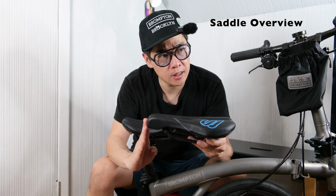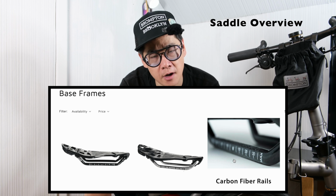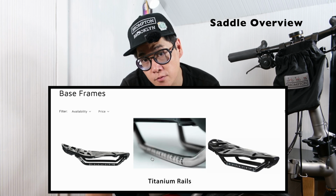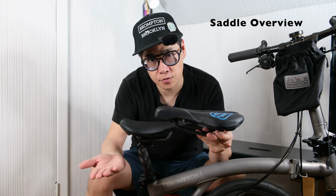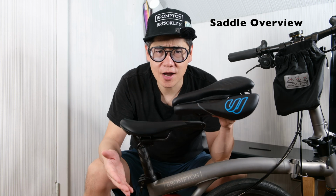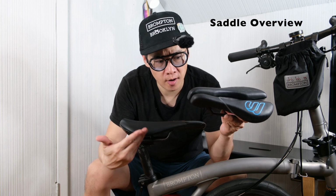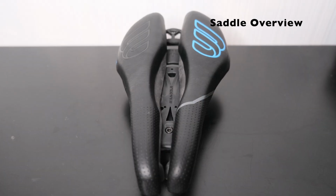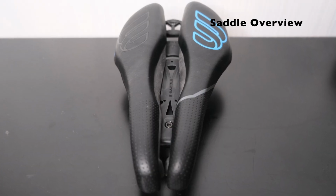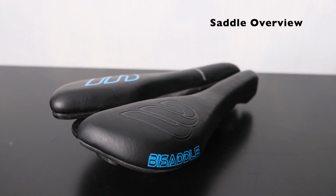What I really like about this saddle is the price point. This comes with the carbon rails, which is the most expensive version for this model, but you can also get it with titanium or chromoly, and that'll save you a lot of money. So if you don't care about the weight, I would definitely go with the chromoly rails because you'll save a lot of money that way. I will say this, when I saw these on Instagram and compared to how they look now, they look much better in person, so that I am very happy with.